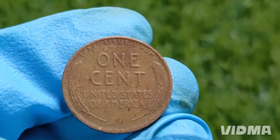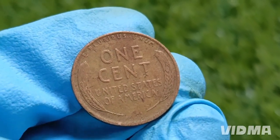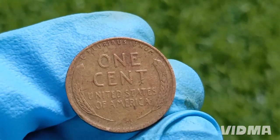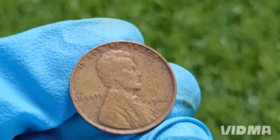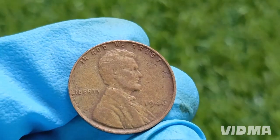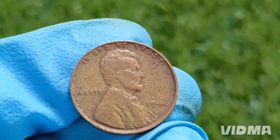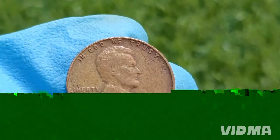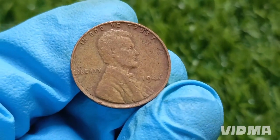Why are these coins so valuable? First, it's the mistake. Errors in coin production, especially ones involving the wrong metal, are extremely rare. They give the coin a story, a uniqueness that collectors crave. Second, it's the scarcity. With only a handful of 1943 bronze pennies known from the Philadelphia Mint, demand far outweighs supply. Third, it's the history. Wartime America, copper shortages, emergency decisions at the mint, each one adds weight to the coin's tale.